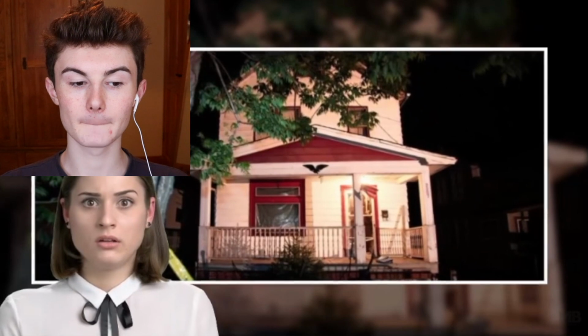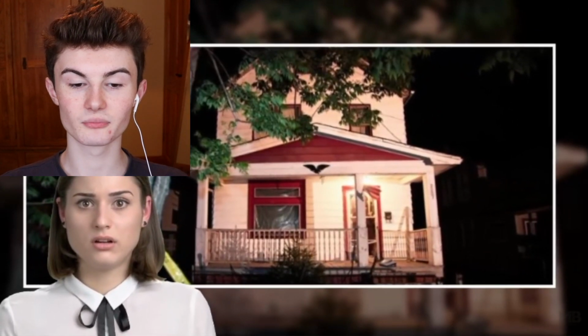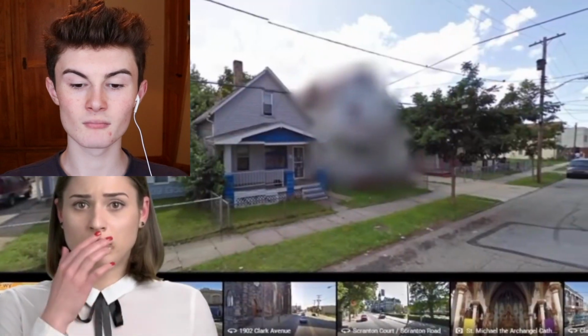We'd say that it would have been equally creepy if the house was just there, but seeing it blurred out because of the seriousness of the crime somehow makes it even more disturbing. And also, it's now been destroyed. I'm pretty sure they got a big bulldozer and basically ripped the house out. Horrible, disgusting, evil things happened in that house, so obviously you're not going to want the house there.